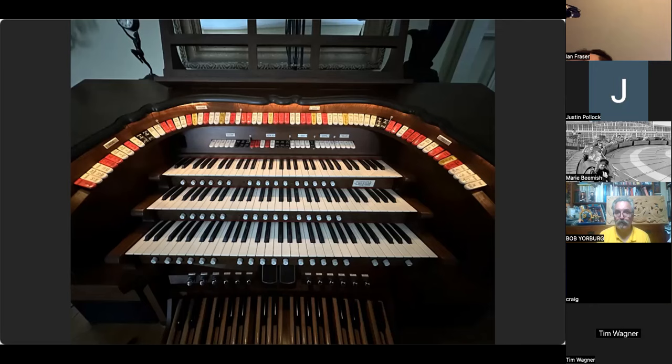Now, if we take a device called a tremulant and turn that on, that takes the air and dumps it at a frequency. And what that does is creates a vibrato effect. And when you play the tibia with a vibrato, that is the classic theater organ sound.